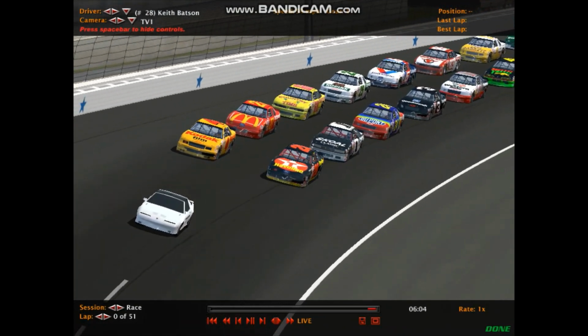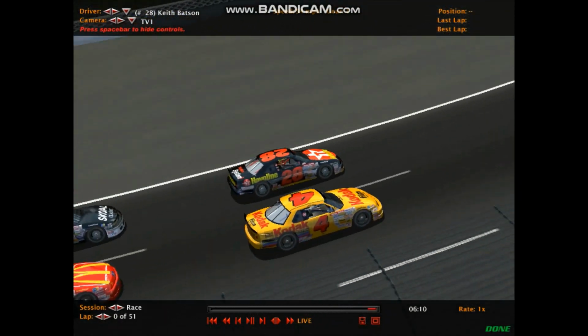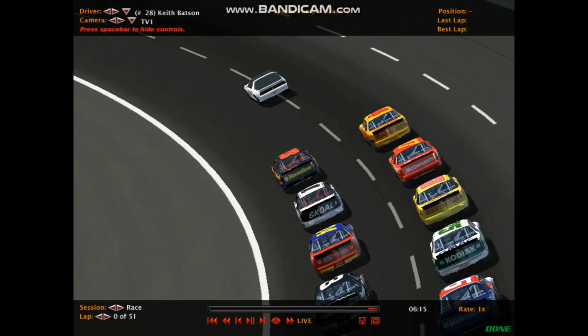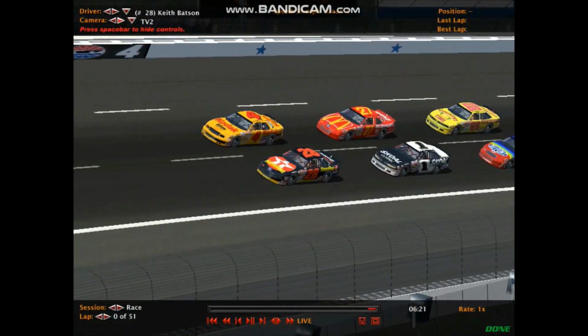Well, we are set for a start here at Texas Motor Speedway in the Interstate Batteries 500. Keith Batson and William Brock as the front row for this event here today. Pole speed 182 miles an hour. But I guarantee on this track they'll be a whole lot faster than that. We've seen race trim a lot faster than what we saw in qualifying trim.